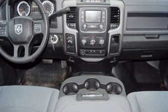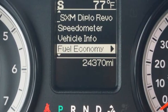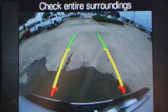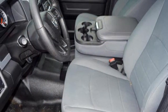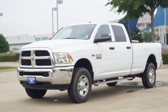V8 engine, 4-wheel drive, driver selectable mode, trailer brake controller, streaming audio, wireless phone connectivity, manual tilting steering column, trailer hitch receiver, electronic shift on the fly, rear parking sensors, and automatic transmission.